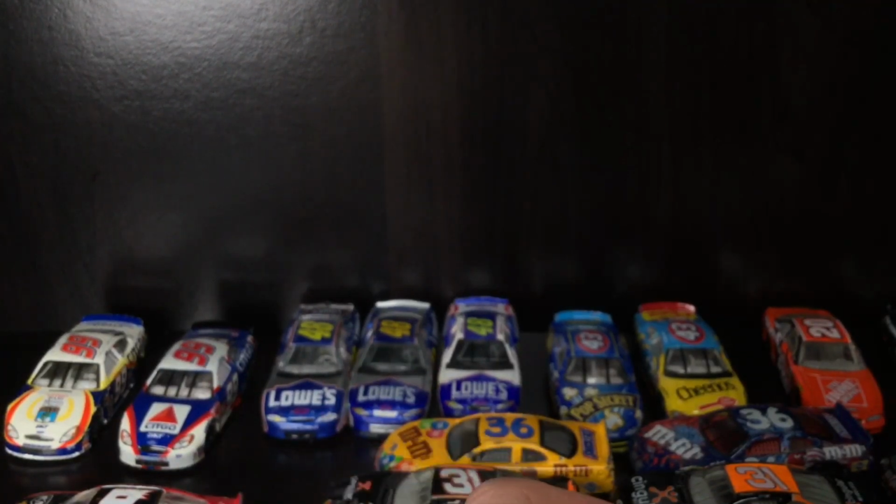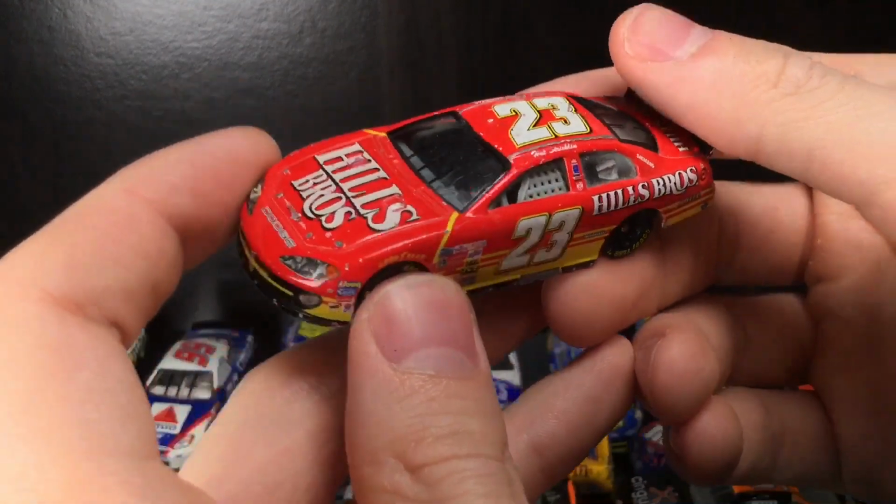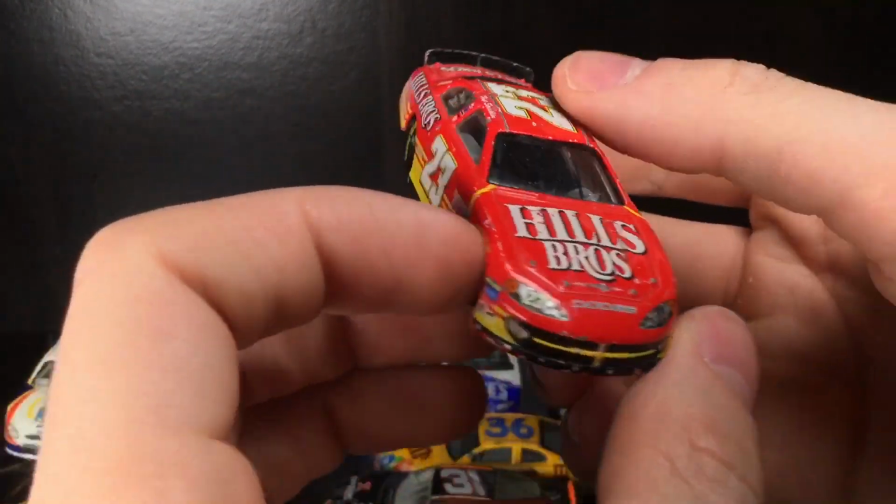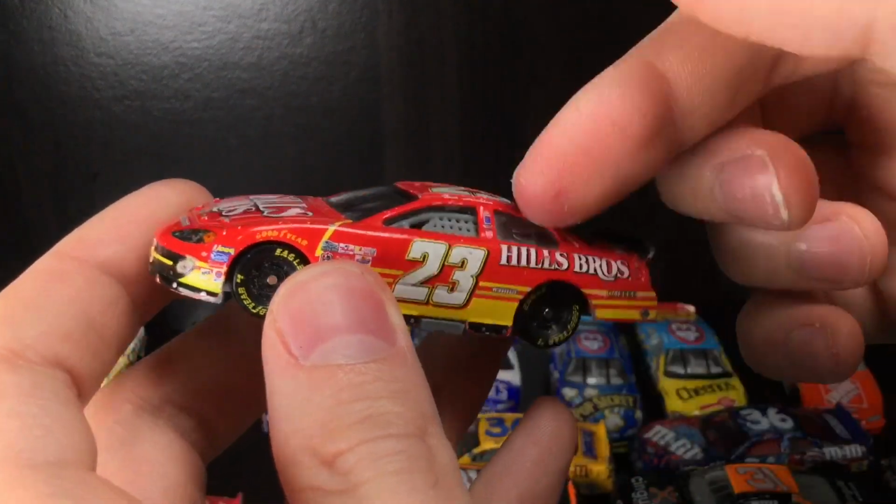Now, here's a driver you probably never even heard of. Hutch Strickland's 2002 Hills Brothers coffee car. I love this paint scheme. Very retro. And this is a Racing Champions mold.